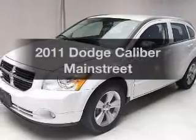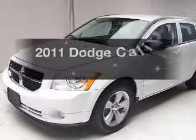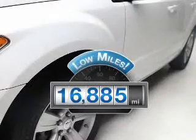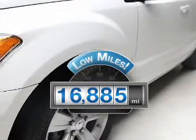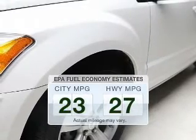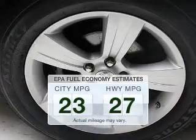Presenting the 2011 Dodge Caliber. If you're looking for a first-rate auto, this one could be yours today. With low miles, this automobile will take you far and get you where you want to go. Better gas mileage means better long-term driving, and this ride delivers with a great low fuel consumption rate.